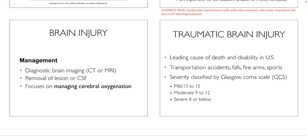Dudes are very much at fault for most of the TBIs due to taking high-risk activities, but also transportation accidents are very common, falls, firearms, sports. A lot of these things seem very guy-related. And TBI indicates here that the Glasgow Coma Scale, or GCS, is used specifically for TBI.